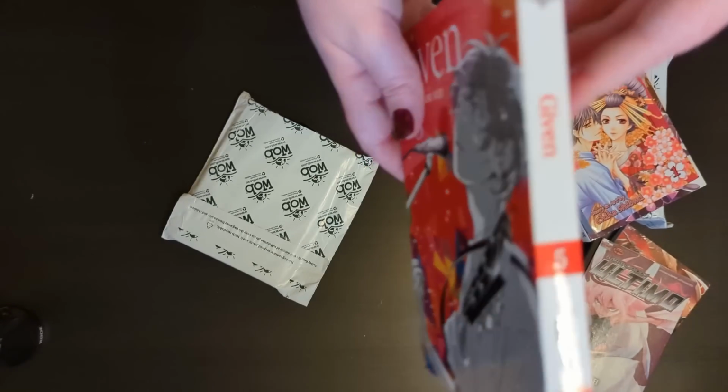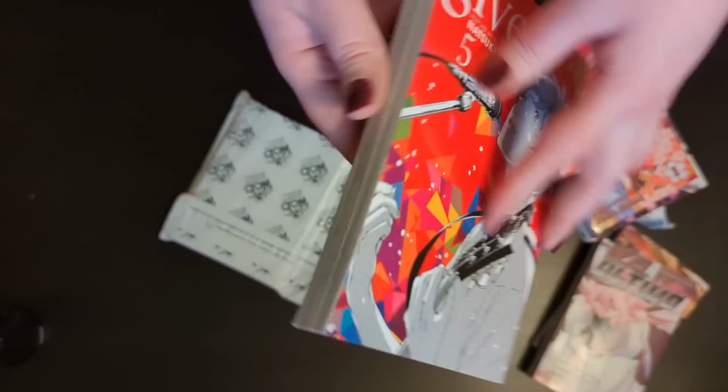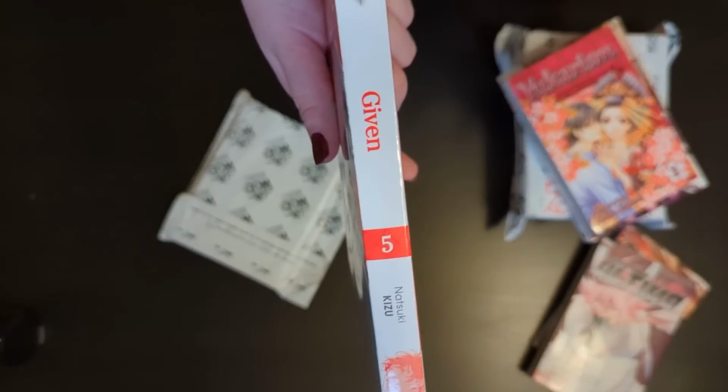As we have Volume 5 of Given, which honestly looks pretty brand new. It's got a clean, crisp spine. It is English. Yes. For a moment I was looking at going, it's upside down. Is that English? It is English. Also, it's Sublime. Of course it's going to be English.